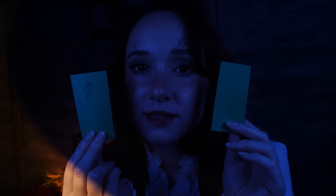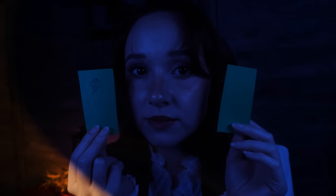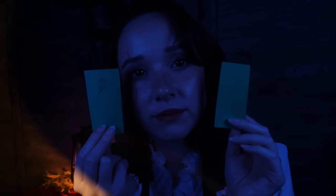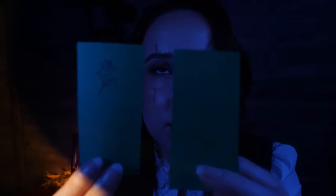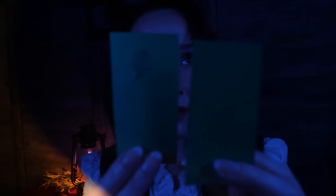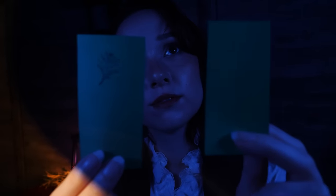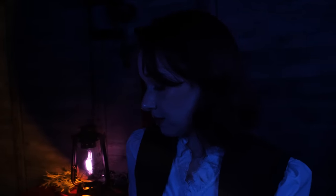Are these two colours the same or different? To the best of your ability, the same or different? Okay. Which one has the symbol on it? Okay, left or right? Good. Very good.